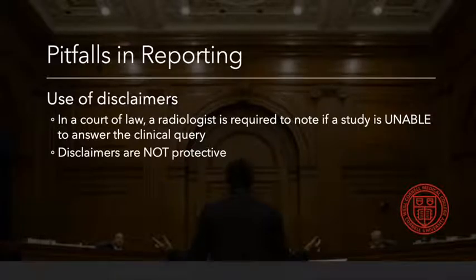There are hundreds of examples here. Just a few things that you might consider. How about a CT to evaluate a tongue lesion in a patient who's got literally a mouthful of dental amalgam? You can't adequately depict that lesion despite your best intents. That exam is unable to answer the clinical query of what that disease is and how big or how invasive it may be.